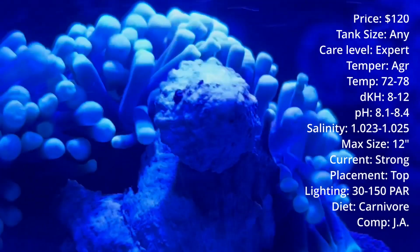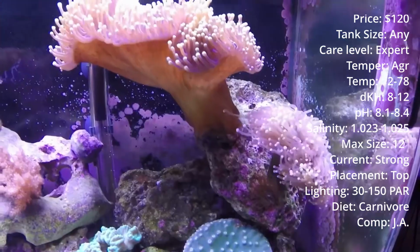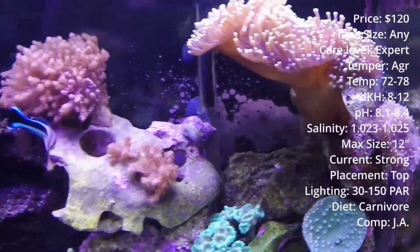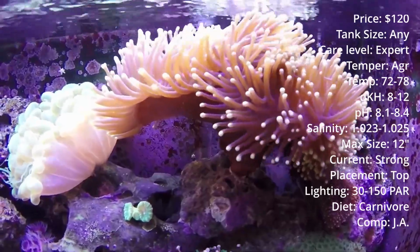I went and dug into some old footage of mine from 8 years ago when I had a very large Ritteri anemone in my 55-gallon reef tank. That one got up to 12 inches wide, and that's not even counting how far it could stretch its tentacles out. So keep that in mind when you're trying to decide if this one's good for your tank.